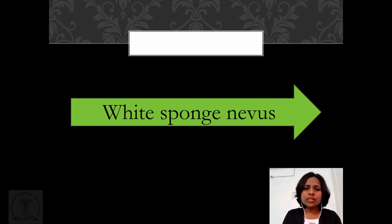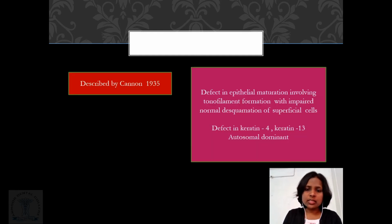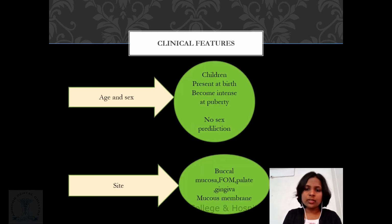Coming to the white sponge nevus. It's also known as familial white folded dysplasia of mucous membrane, white folded gingivostomatitis, oral epithelial nevus, congenital leukokeratosis, and Cannon disease. It was described by Cannon in 1935. There is a defect in epithelial maturation involving tonofilament formation with impaired normal formation of superficial cells, and there is a defect in keratin 4 and keratin 13. It is an autosomal dominant disorder.